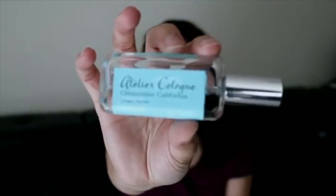Then we have something that I've covered a few times before, and it is by Atelier Cologne. It's Clementine California. This is such an uplifting fragrance. I love to wear this one when I go to the gym. It's perfect for summer and spring as well.